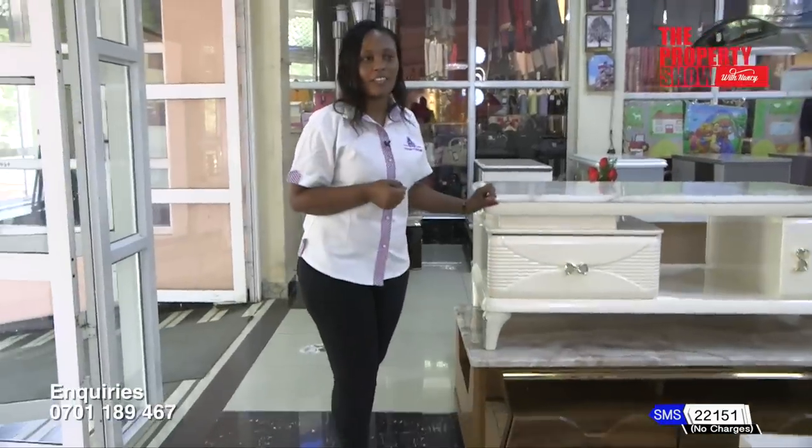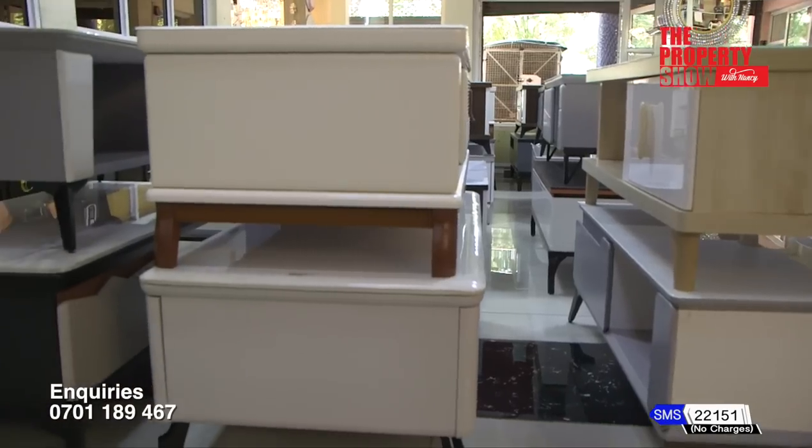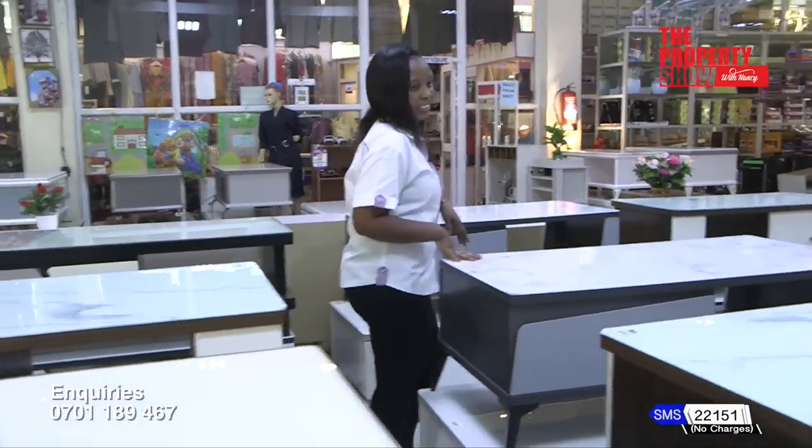We have a different variety of coffee tables. We have the marble ones. We have the glass tables. We have different colors, different shades.